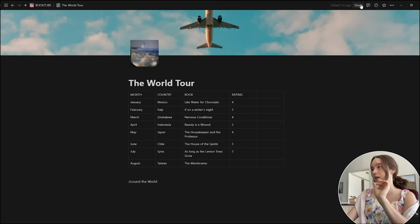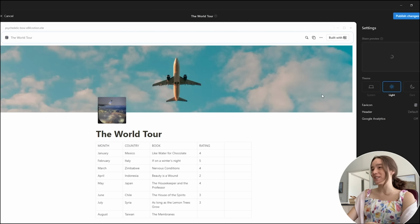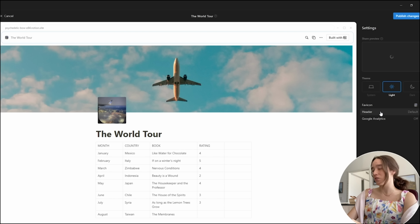I just go up here and I hit share, then I hit publish, and literally I just hit publish. I can customize the site, which is really nice. So you don't need to do any complicated HTML. You don't need to have any coding skills. It literally does all of the work for you. Very intuitive to use. You can put it in dark mode, light mode. You can change the favicon, the header. Notion AI can also help you fill in any blank spots if you're not sure what to put.